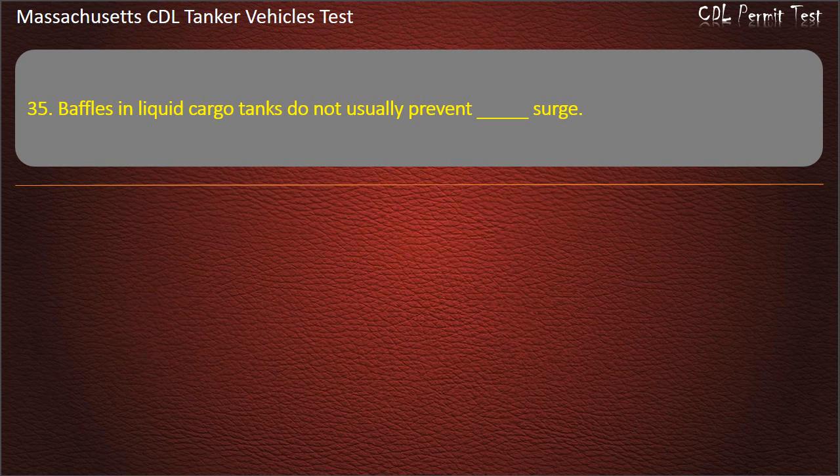Question 35. Baffles in liquid cargo tanks do not usually prevent surge front to back, top to bottom, side to side. Answer. Side to side.